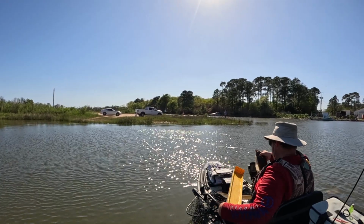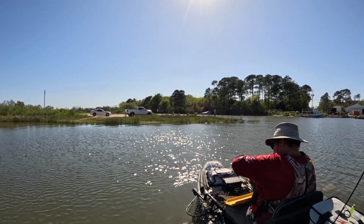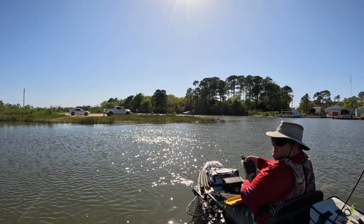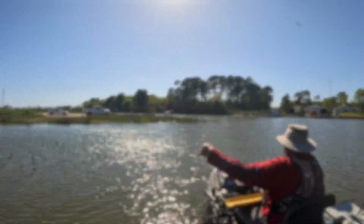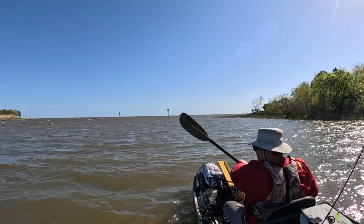No, not long enough. He's a little over 13. But, oh well. He'll get to swim another day. Maybe we'll catch him again when he's bigger. Thanks for the fight, little buddy. Back in the water you go. That's about as much fun as you can have in one day.